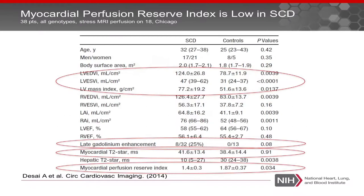If you want to measure blood flow at the microvascular level, unless you have a PET scan or an MRI, it's hard to do. But this study used MRI from Chicago, and they did see that if you measured myocardial perfusion in these very dilated hearts with a lot of hypertrophy, there was significantly lower perfusion in the myocardial microvasculature in sickle cell patients compared to controls.